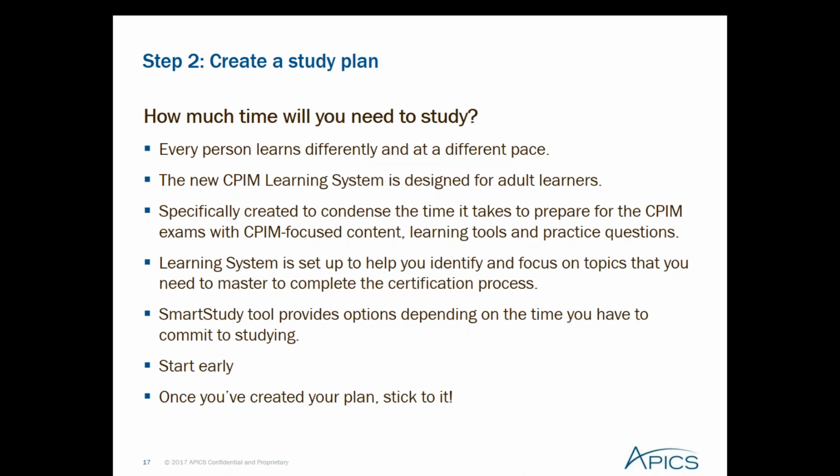So study times can vary based on years of experience, the expertise you have in the supply chain, and also on your study method, as well as how quickly you might read or comprehend some of the topics. But I just wanted to highlight some things that are really about making your study time most effective through the learning system. We have designed this for adult learners. It's specifically created to condense the time that it takes to prepare for these exams and focus on that CPIM content, focus on the learning tools and the practice questions.